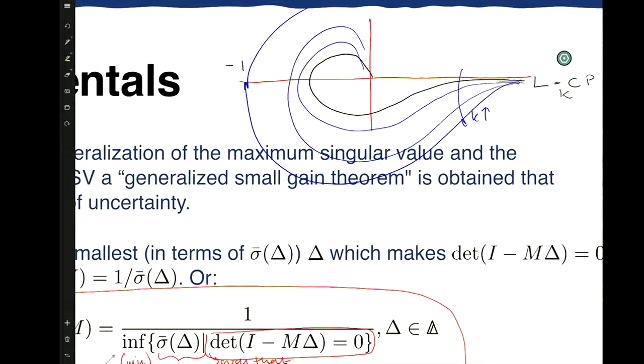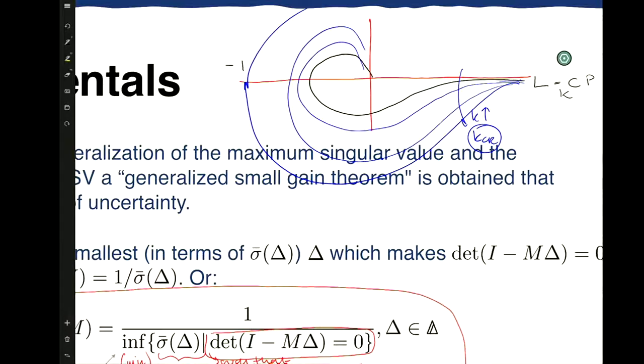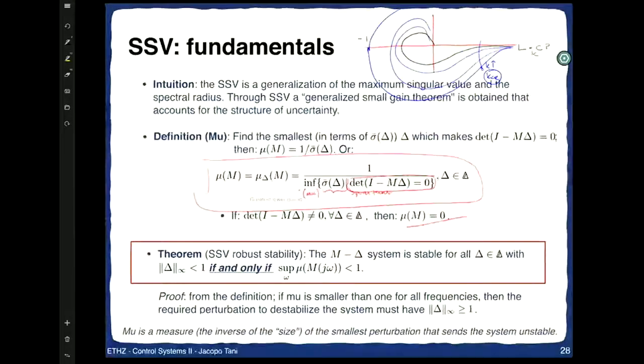And it turned out that the k critical, that is the maximum gain you could multiply your system by before it went unstable, you know what I mean? It's exactly the definition of the structured singular value, is what you called the gain margin. So you can imagine the structured singular value, which is the same concept. It's not the minimum gain, but the minimum size of the perturbation you can put in the system before things go unstable. You can imagine the structured singular value as the inverse of a stability margin, basically, for robustness.